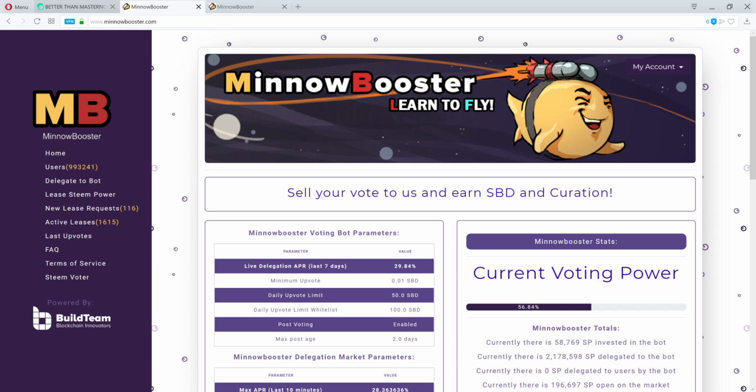If you don't know, Steem is a decentralized social media platform where users can get paid in crypto for their social media activity. Guys, today we're going to dig deeper into Minnow Booster. This is a service catering to users on the Steem blockchain that allows users to delegate to an upvote bot, lease STEEM Power, sell their upvotes, and more, guys. I'll have the link to Minnow Booster posted down below.